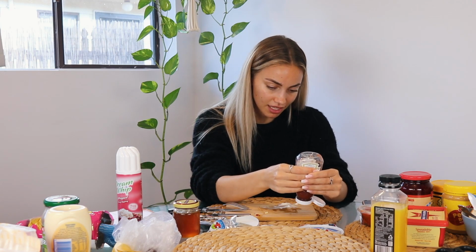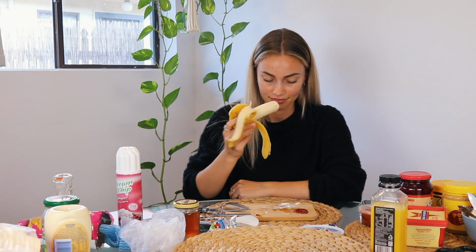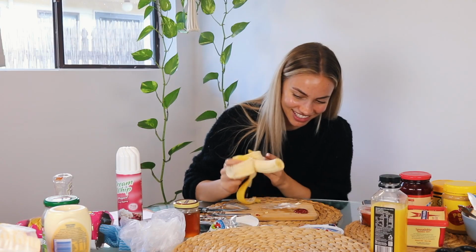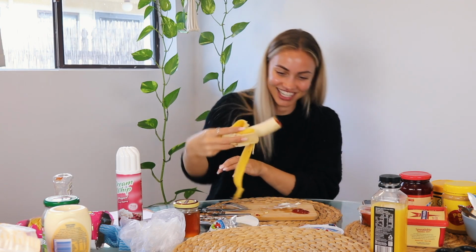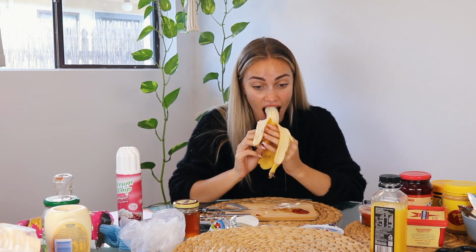Just gonna pop some on my sauce platter here. All right, and I've got my banana here from before. I'm just gonna dip it in. Trying to imagine the combination before it goes into my mouth. Okay. It's really annoying. There we go. Really get it all in there. Okay. This looks disgusting.